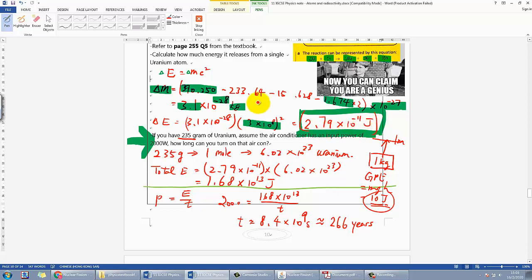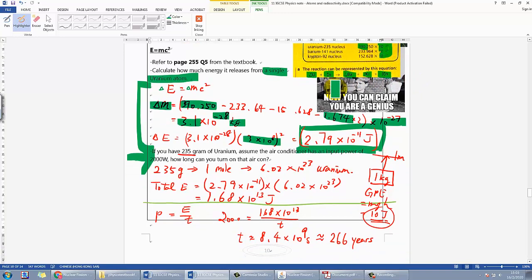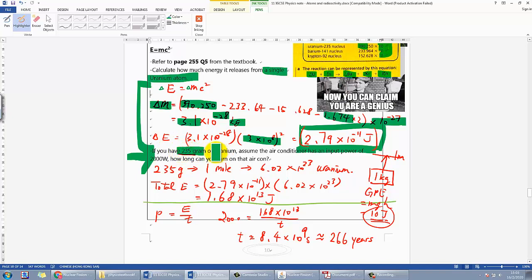All right, if you think that way, then apparently you'll be wrong, right? Because this whole thing, our calculation right here, is referring to 1 single uranium. Okay, 1 single uranium, because if you look at this equation, it's really just one of them, right? So in reality there will be much more. Think about this. If you have 235 gram of uranium, which is not a lot, 235 gram is like 3 apples, roughly, right? It's not really a lot.